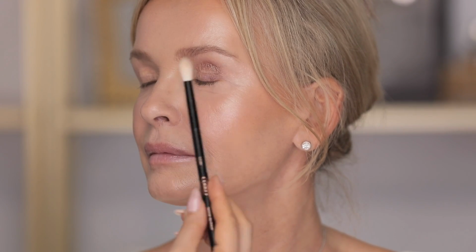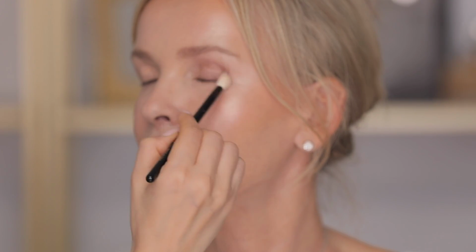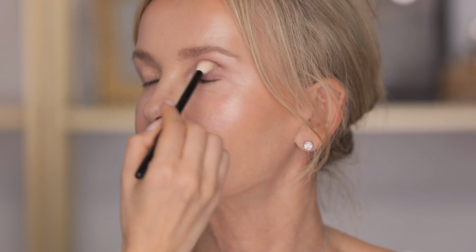This is a blending brush from a brand called Elysium. You could absolutely use a 217 brush from MAC. And this is just going to define the crease. It's just opening the eye.